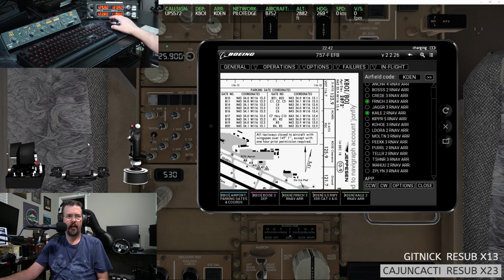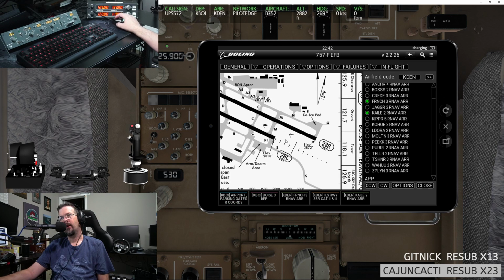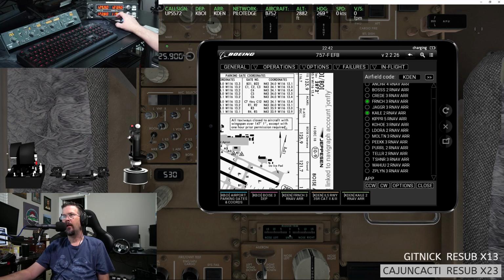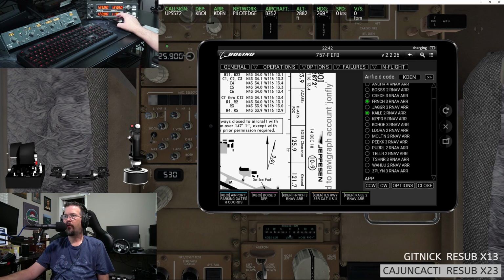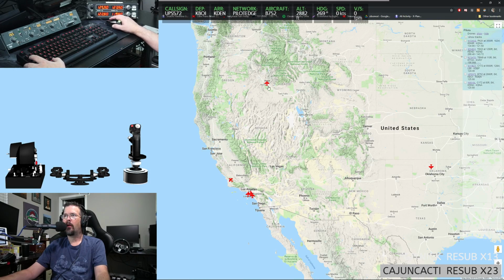Okay, so there's the ATIS there. And we're departing the 28s. That's interesting. So I'll have a little bit of a taxi down to 28 left or right. All right, I'm going to turn it over to clearance 125.9. And then I'll verify on the map that we're listed.